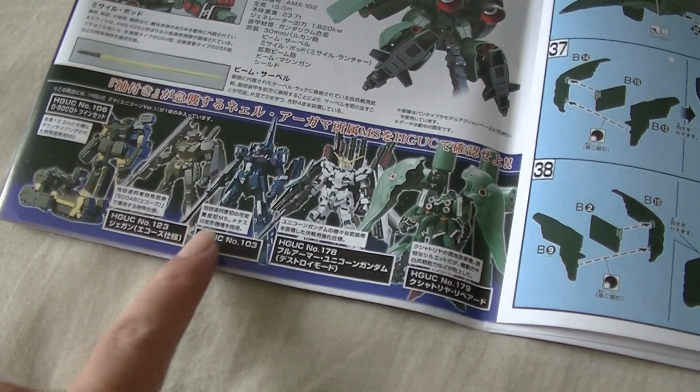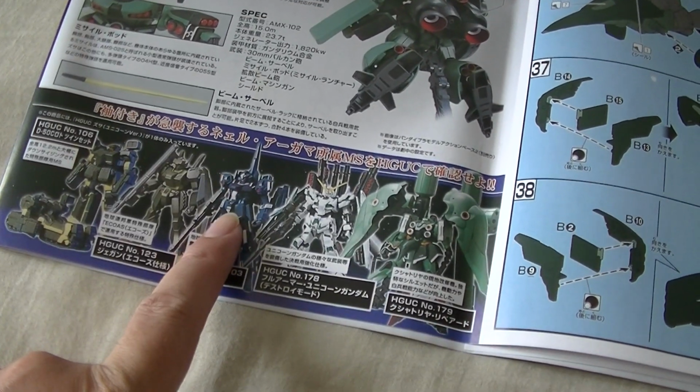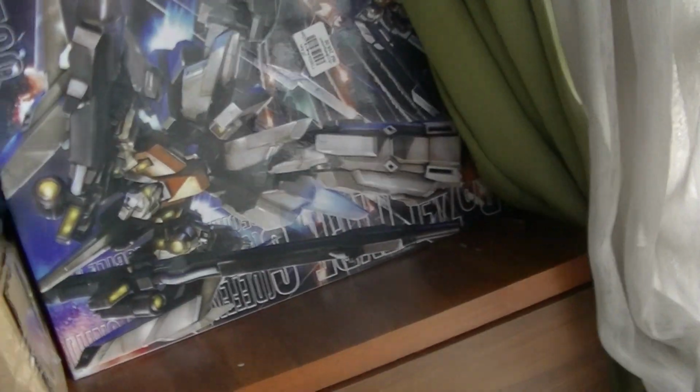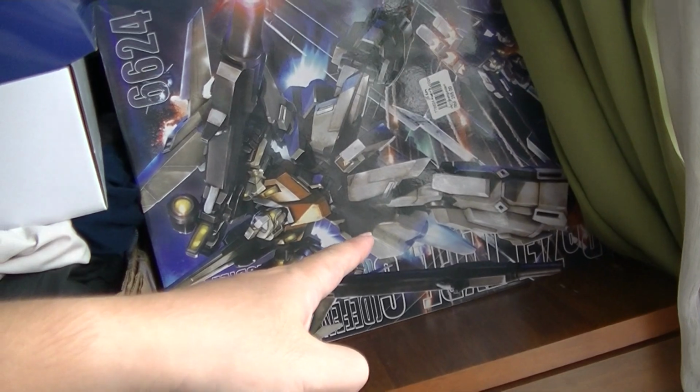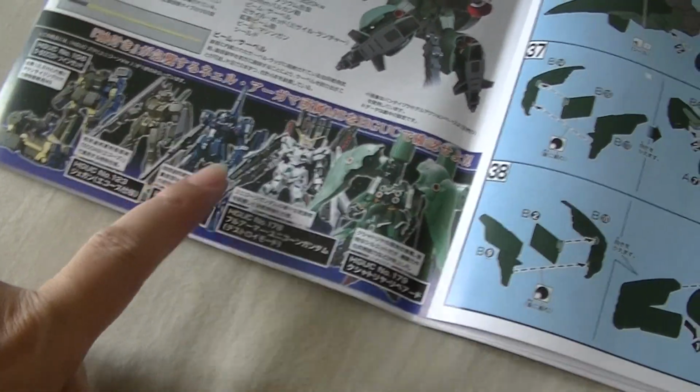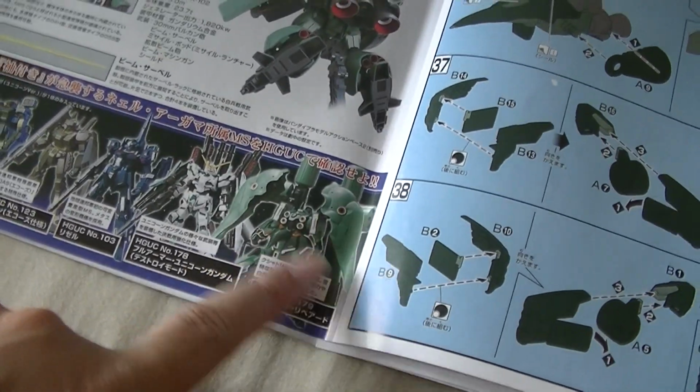So the high grades here, there is a, I'm not sure what this is called. I have the master grade of it, I think. I'm not sure whether it's the same Rezel or not. Is it a Rezel? I think maybe that's a Rezel command type. No idea. I want to find the high grade of this.